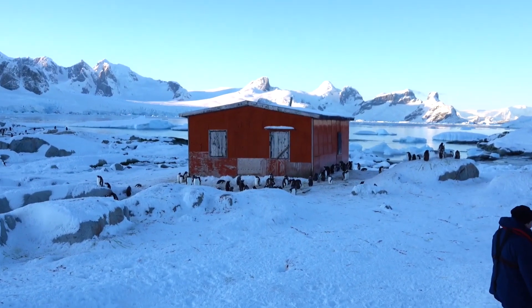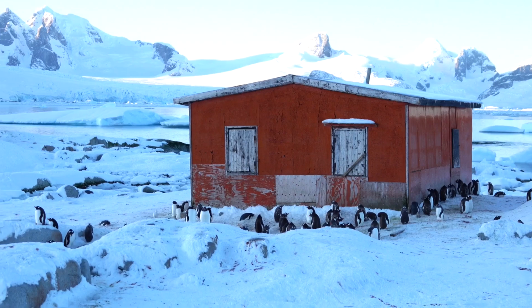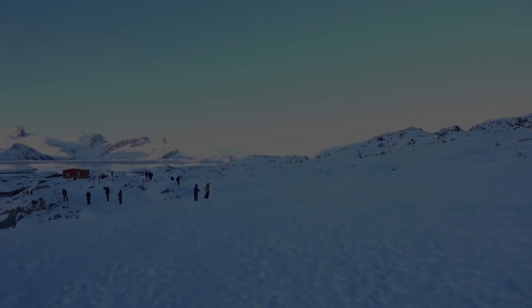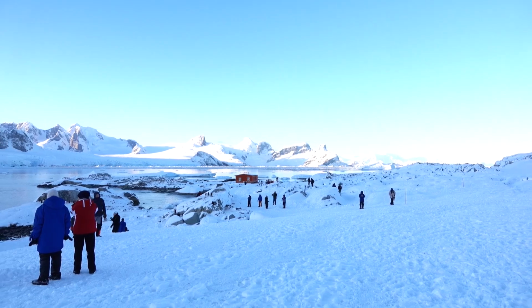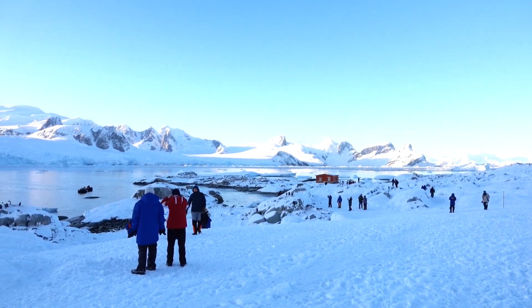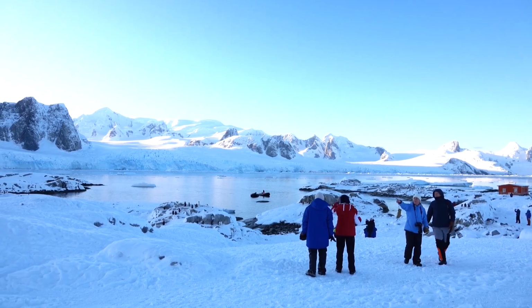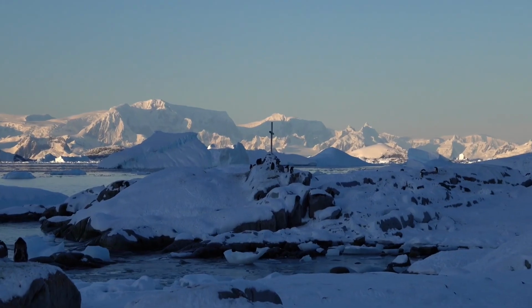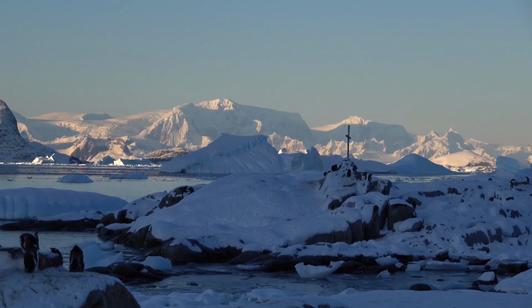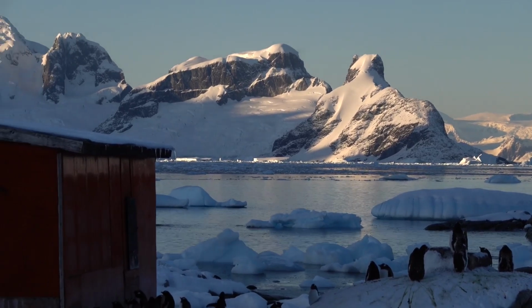This is an Argentinian emergency hut. There's nobody here permanently. It's just basically if you get stuck in this area, there's a hut with supplies. The cross there is a memorial to three scientists who fell through the ice. Well, they believe they just disappeared. They believe they fell through the sea ice. I think that was in 1982.